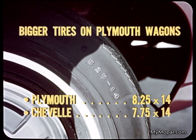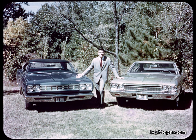A final word on station wagons. Standard tire on Plymouth mid-size wagons is 8.25 by 14, compared with 7.75 by 14 on Chevelle wagons. So let's get under the hoods of our two cars, shall we, and see what makes them go.